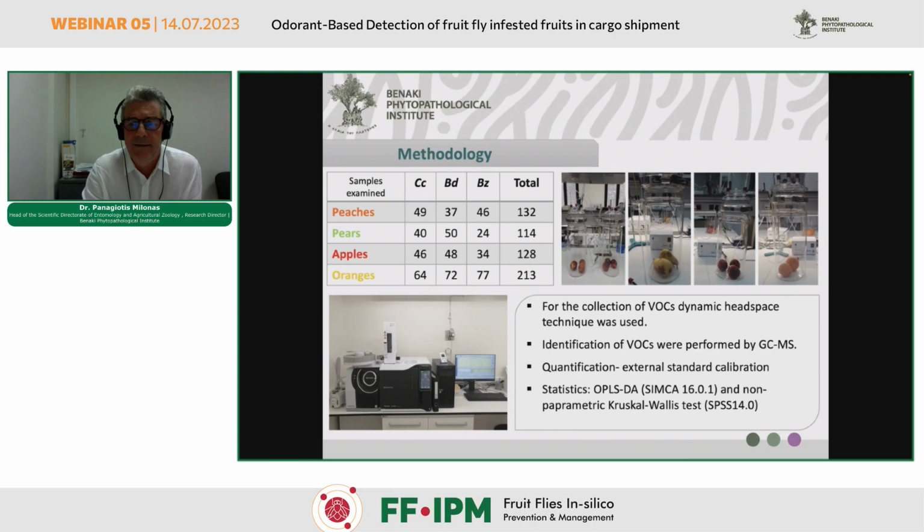And then the volatiles are trapped there, and then we take the sample from there, elute it, and then it goes for GC-MS analysis. And for quantification, we use external standard calibration and several statistics that then take place for analyzing the results.